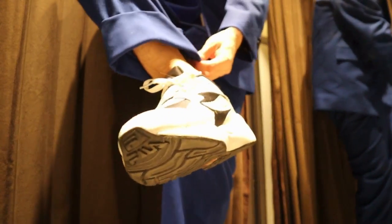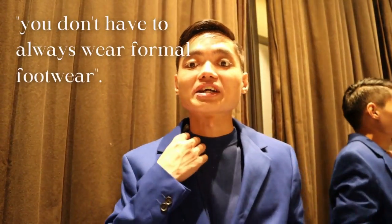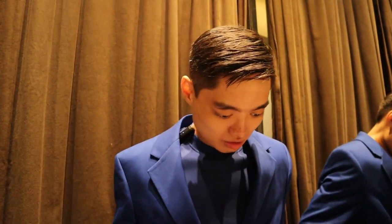So I dressed it down with seamless sneakers. When you're wearing a blazer set, you don't always have to wear formal footwear. It can be sneakers like this. So ayun, para mag-dress down na siya guys, diba? So that's my first outfit for this blue theme outfit.